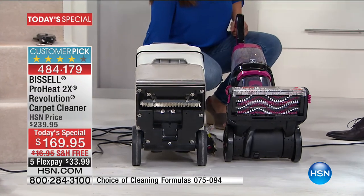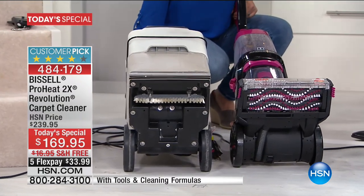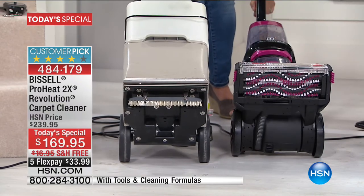Oh my gosh. Night and day. It goes back and forth. It looks like an old toothbrush. And then look at the Bissell's brush rolls.